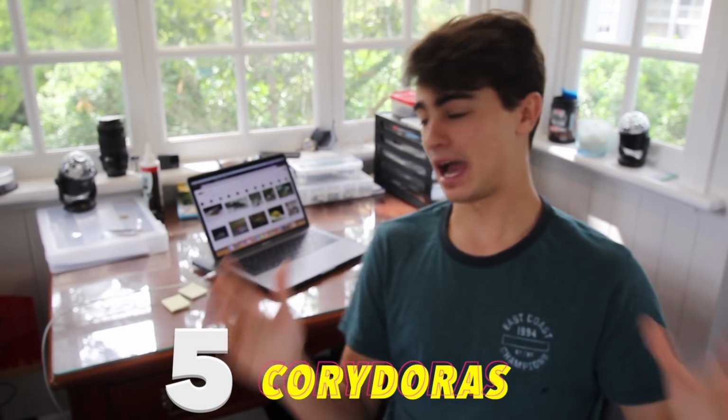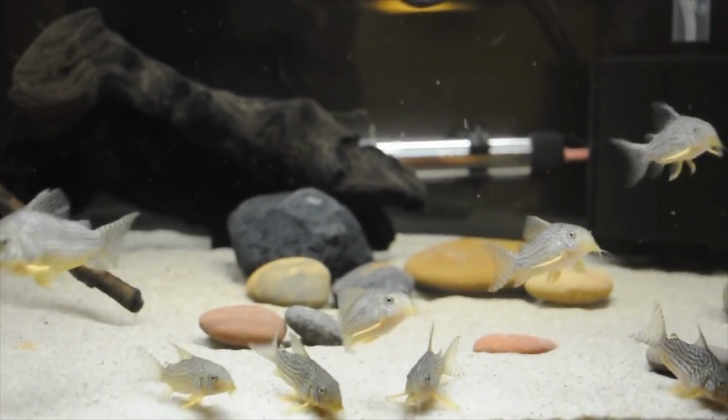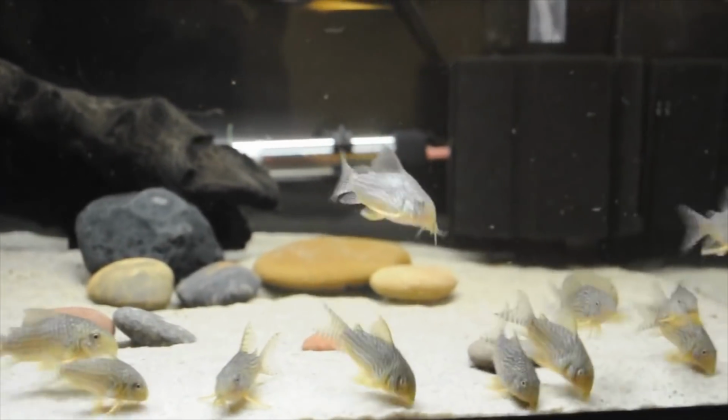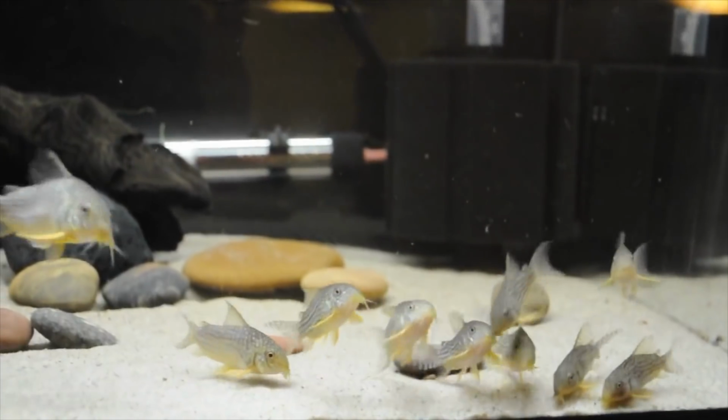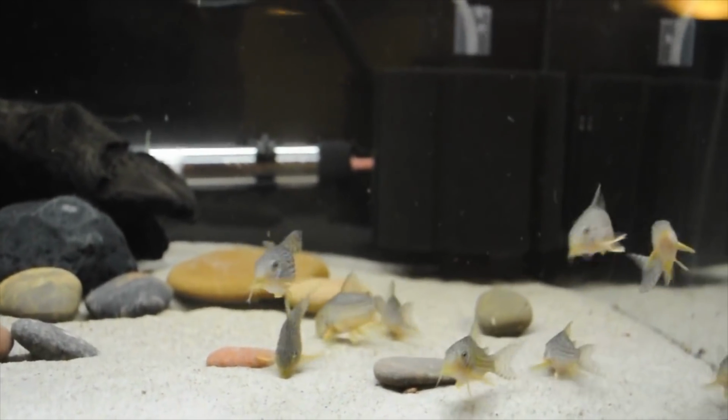And at number 5 is the corydoras. So corydoras, absolutely awesome fish for beginners. Look really, really cool. They are a schooling fish, they are a catfish, and they go along the bottom of the tank and sift through the sand because they are bottom feeding fish. So when you feed the aquarium and the food falls to the bottom, these guys will be along the bottom and eat all those little flakes and worms that fall to the bottom.